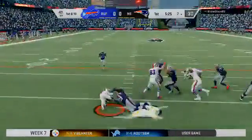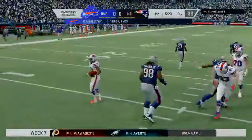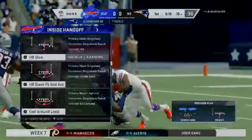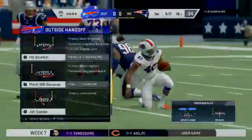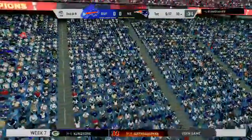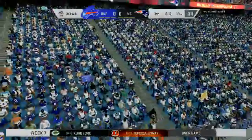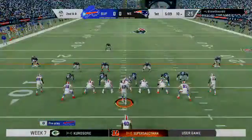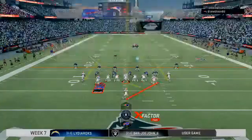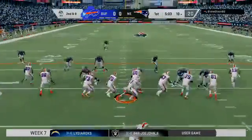Devin Singletary with his first carry of the game. And he's only able to work this from the 8 to the 10 for a pickup of 2. Damon Harrison, the one on the stop. They tried a quick hitter inside, but that one was swallowed up because what they're hoping, those big defensive linemen will take the bait and move laterally and open up a crease that they can run through. Didn't happen on that play.